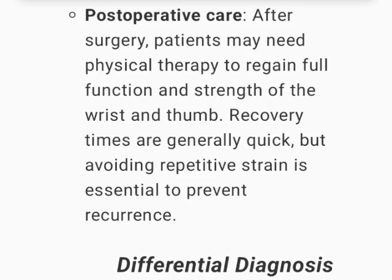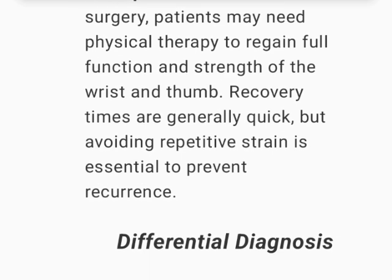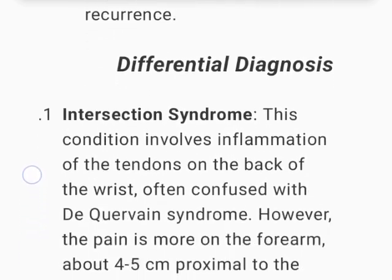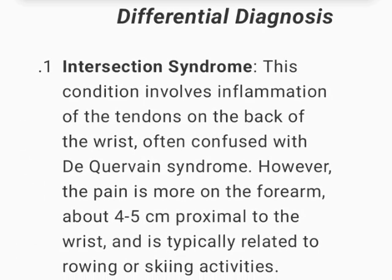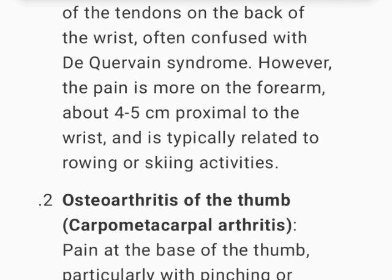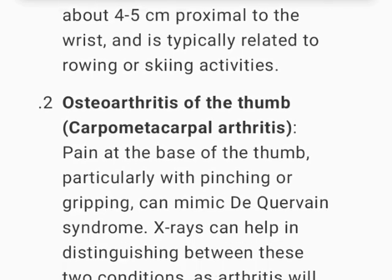Postoperative care: after surgery, patients may need physical therapy to regain full function and strength of the wrist and thumb. Recovery times are generally quick, but avoiding repetitive strain is essential to prevent recurrence. Differential diagnosis. 1. Intersection syndrome. This condition involves inflammation of the tendons on the back of the wrist, often confused with de Quervain syndrome. However, the pain is more on the forearm, about 4 to 5 centimeters proximal to the wrist, and is typically related to rowing or skiing activities.